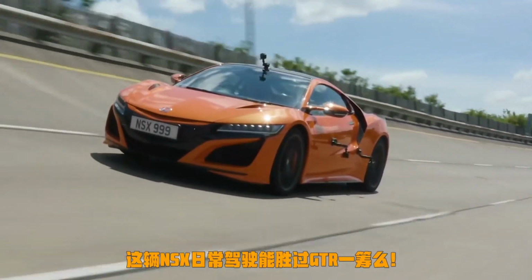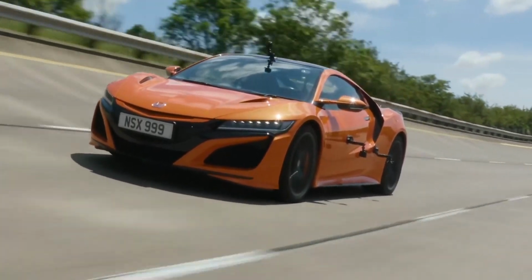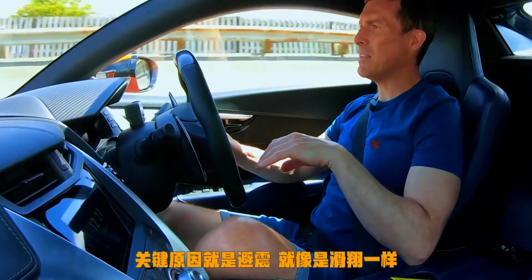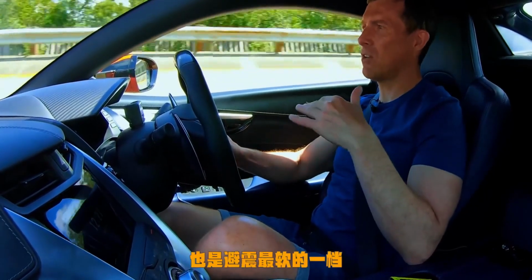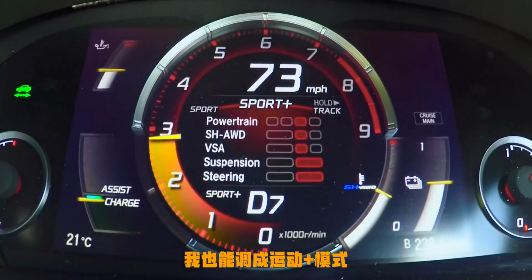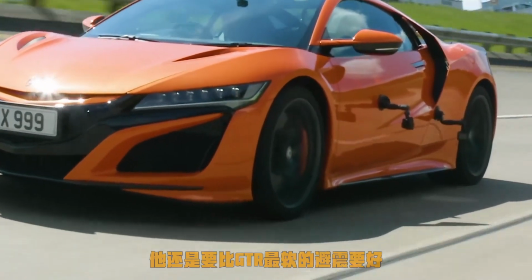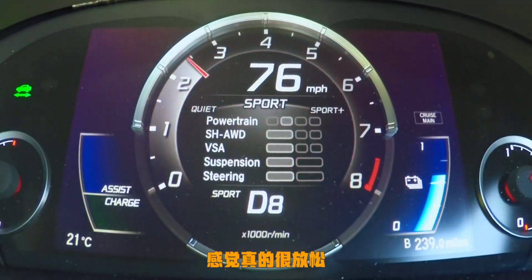Is this NSX better as a daily than the GTR? Well, I'll tell you what, on the motorway, it's definitely more relaxing. But the key thing is the suspension. It's just glidey. I've got the car in sport mode, so it's got its suspension in the softest setting. Actually, I could put it into Sport Plus where it stiffens up. It's still not as bouncy as the GTR in its comfiest setting, but I'm going to go back into the softer setting, and it is just relaxing.